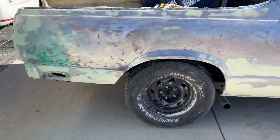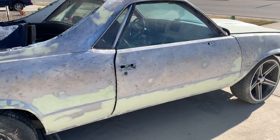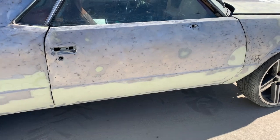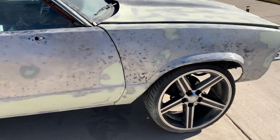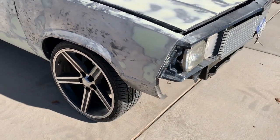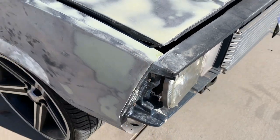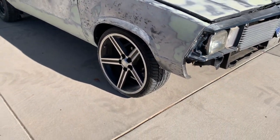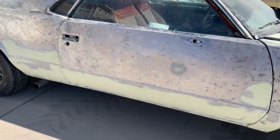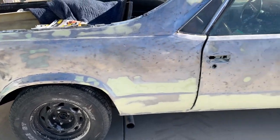Still got... I gotta get is right here. I gotta take the front clip off and get right there. But that's pretty much it, man. And then any other imperfections that I find through the other blocking process after I throw the primer on there, correct it then. And then this car should be dead straight, yo.